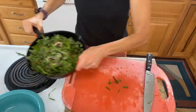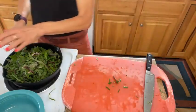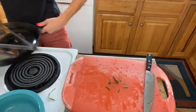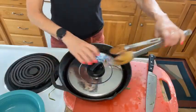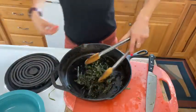Now, if you're a true Southerner, I'm a transplant, you might prefer to boil your greens or steam them. Perfectly cool. You do whatever you want. You cook them up. And for the sake of live TV, I've already cooked up a pile. Whew, that cast iron skillet is heavy, man. That is my strength training.